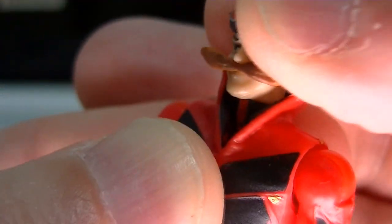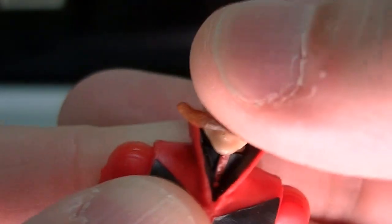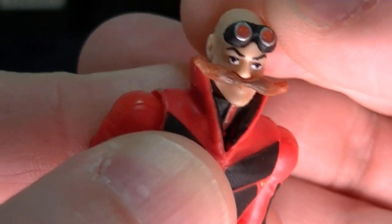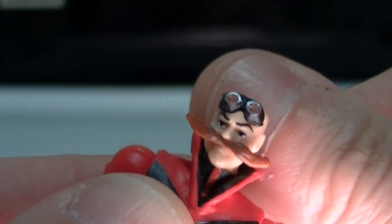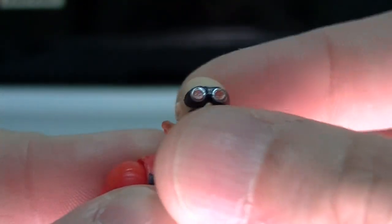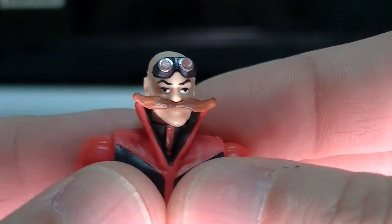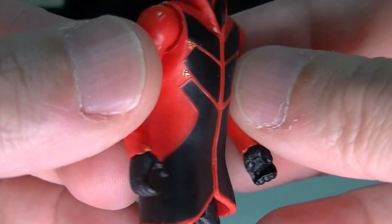They got a pretty good likeness of his chin there. And the mustache even has some shading. That's a lot of detail to put into a figure so small. I mean, his entire head is only about half the size of my thumbnail. That's really good. I appreciate this. That's amazing. The rest of his costume looks pretty nice too.